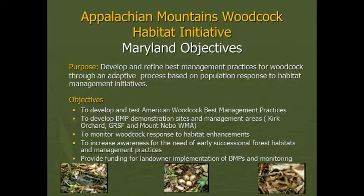And up in my end of the state, we have a demonstration area now both in Allegheny County and in Garrett County. If you're familiar with the Mount Nebo Wildlife Management Area near Oakland, anybody ever heard of it or visited? Historically it's always been a pretty decent woodcock and grouse cover. We've got some nice forest wetlands there. I'm going to show you some slides in a few minutes. That is our demonstration area.